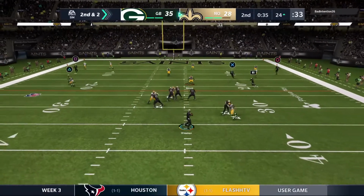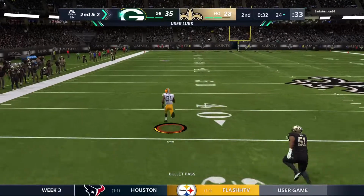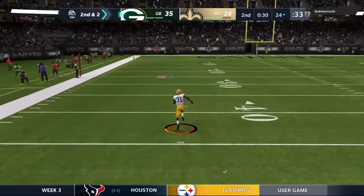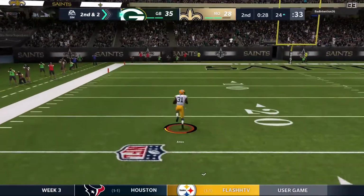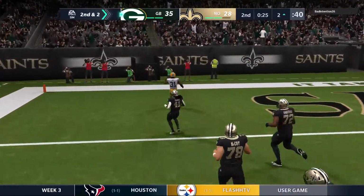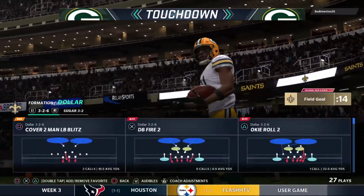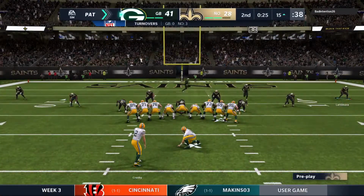To throw again on 2nd down, Winston. And Jameis intercepted a 3rd time. Adrian Amos with a pick. He's at the 40. The 20, 10, 5, and into the end zone. It's a pick 6 and a Packer touchdown. Mason Crosby for the extra point.